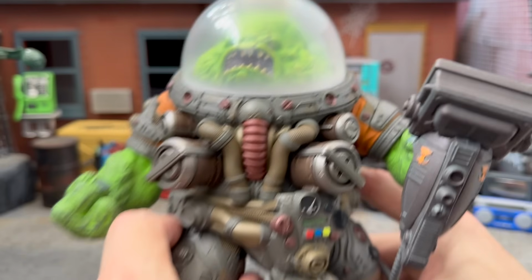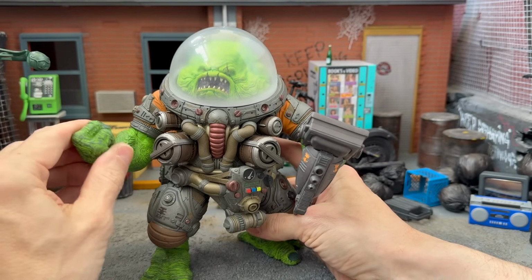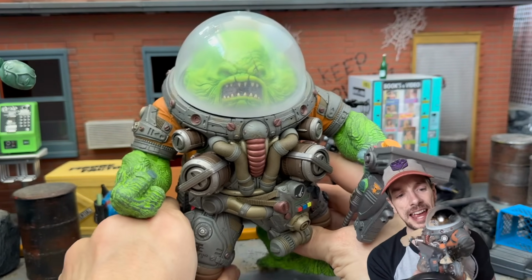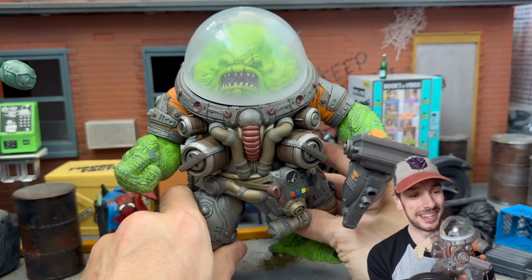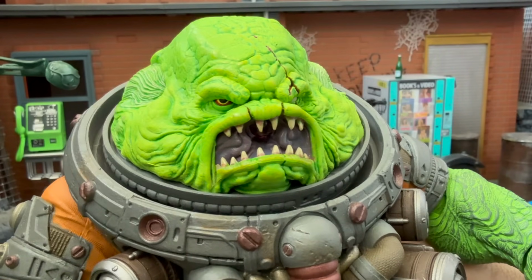So let's start from the top and work our way down with the design of the figure. First of all, the space helmet is lovely. It's a little not clear. It's a little cloudy, so obviously when it's on, you do lose a lot of the detail in the face, but it's kind of fun too, because it adds a bit of mystery to the character. So we'll pop this off for the rest of the review so we can see him. And we have the face that only a mother could love.